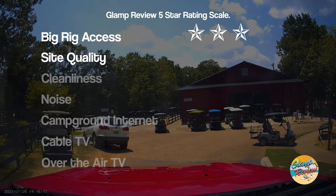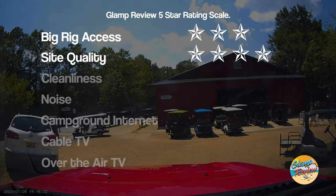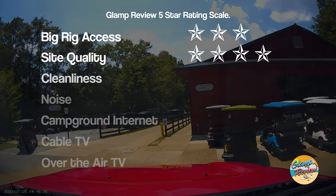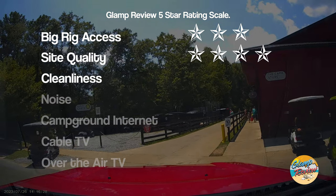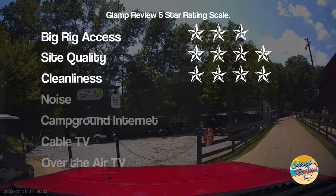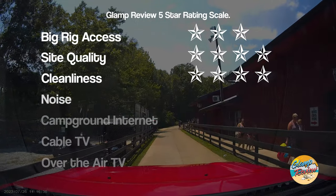Site quality, 4 stars. The site was clean and well maintained, 4 stars, due to being gravel when it could be paved. Cleanliness of the entire campground, 4 stars. Everything was clean, but dropped a star for the water park needing some maintenance.